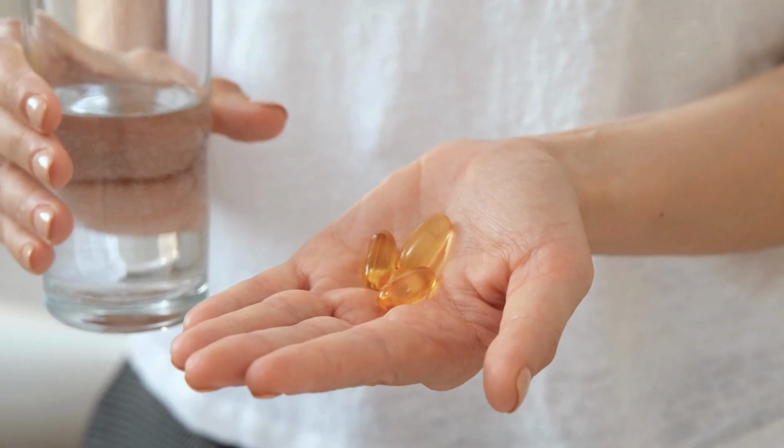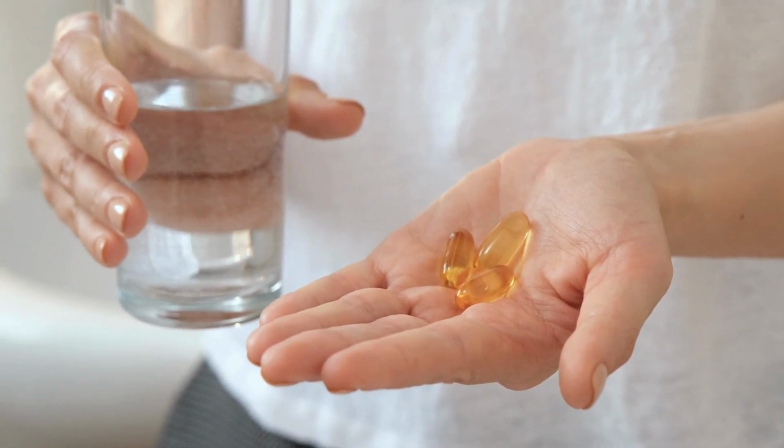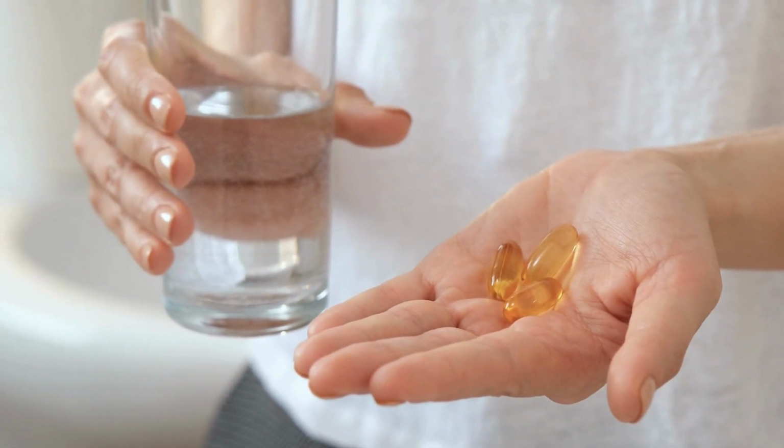It is best to use PPIs only when needed and for the shortest time possible. Discuss with your doctor about safer alternatives like H2 blockers or natural remedies such as ginger or probiotics.